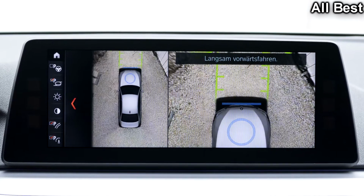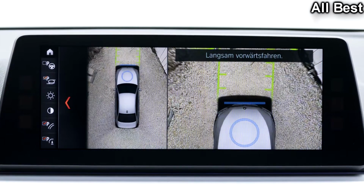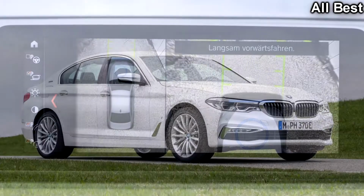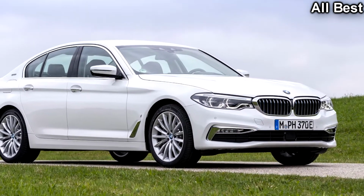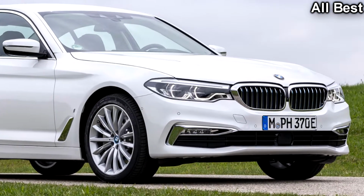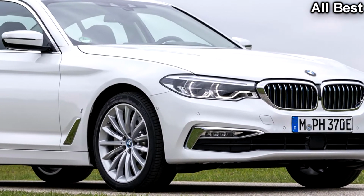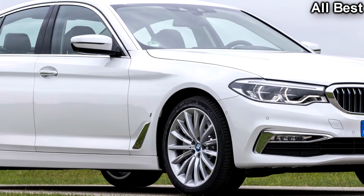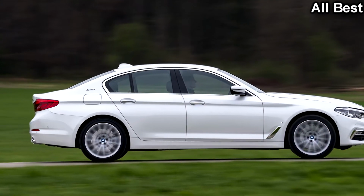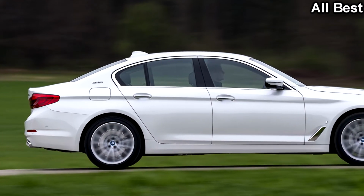Pros. Electric boost. The 530e mates a 2.0-liter turbocharged 4-cylinder engine to an electric motor with a 9.2 kWh battery. The gas engine itself is good for 180 horsepower and 255 pound-feet of torque, with the electric motor.